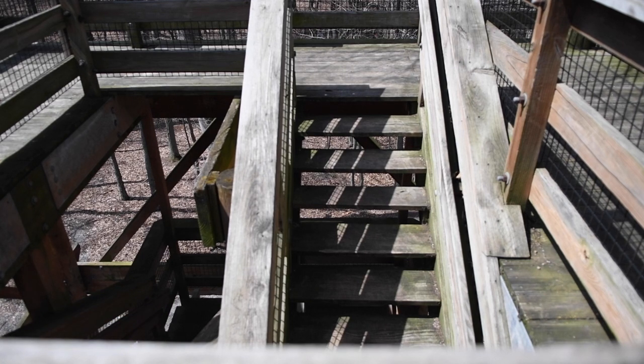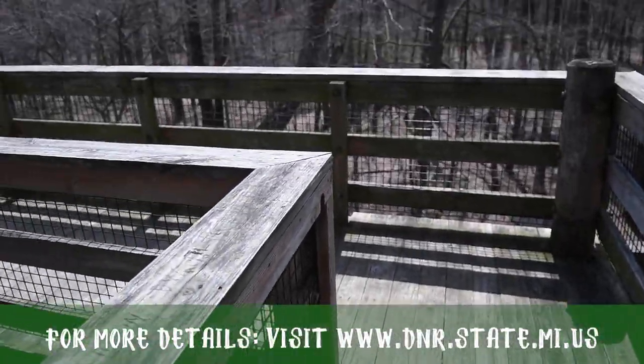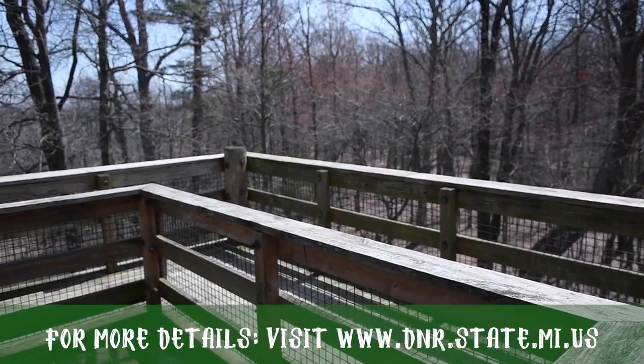Bay City State Park is a great place to get outside and catch some great views of wildlife. With campsites available and easily accessible trails, the park surely will not disappoint. For more details, find the Bay City State Park on the Michigan DNR website.